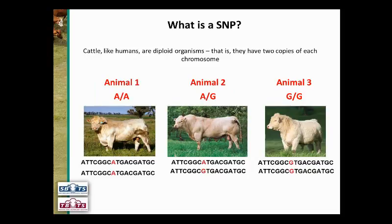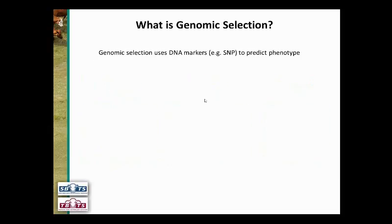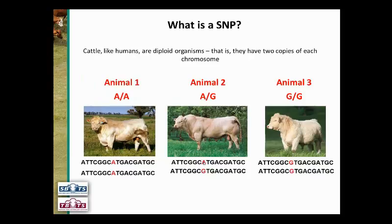Now, it's a little bit more complicated than that because cattle, like humans, are diploid organisms. That means that they've got 2 copies of every chromosome. So with an A/G SNP, for example, we can have animals that are homozygous A. That is, they've got 2 strands of DNA, both with that A allele. We can have animals that are heterozygote. In this case, this animal is heterozygote AG, and he's got an A at this location and a G in this strand of DNA. And we can also have animals that are homozygous G in this case. This animal's got 2 copies of that G allele in his strands of DNA. So there's usually just the 2 variants, but we end up with 3 different genotypes: AA, AG, or GG.